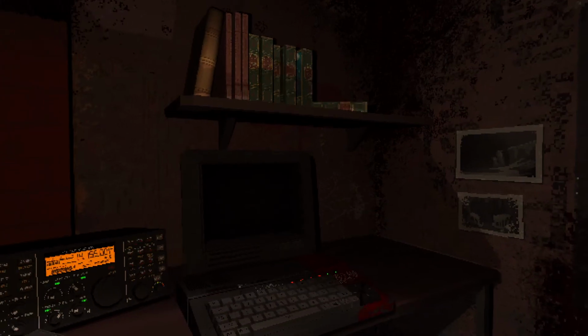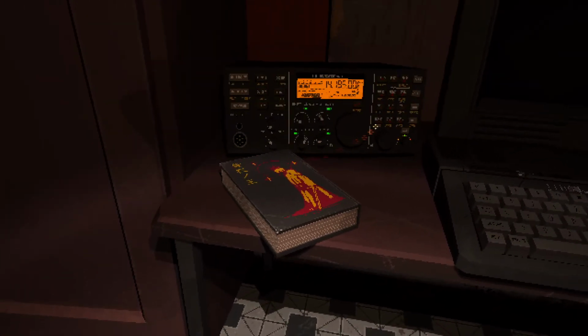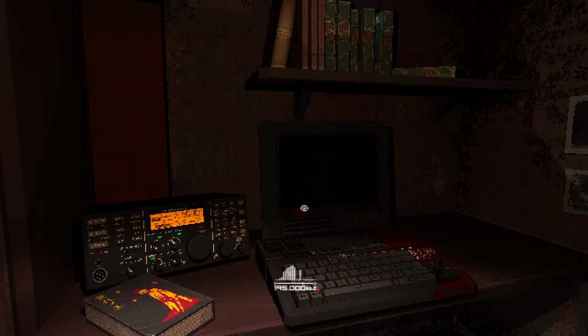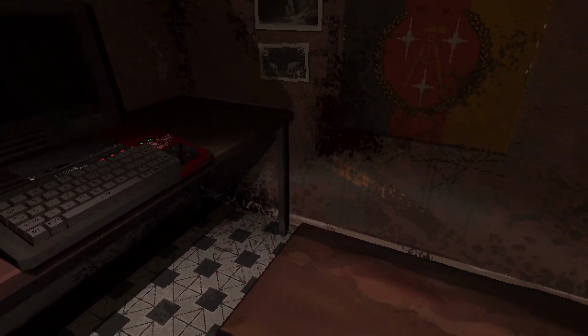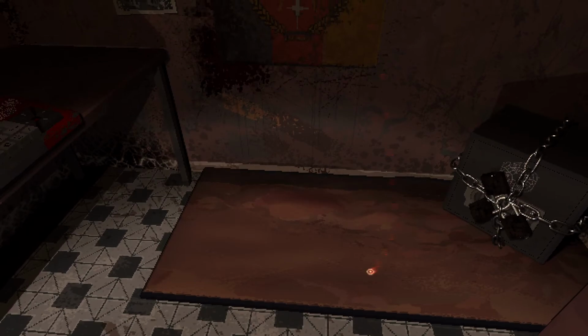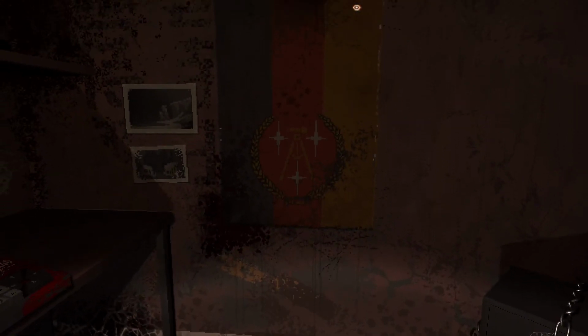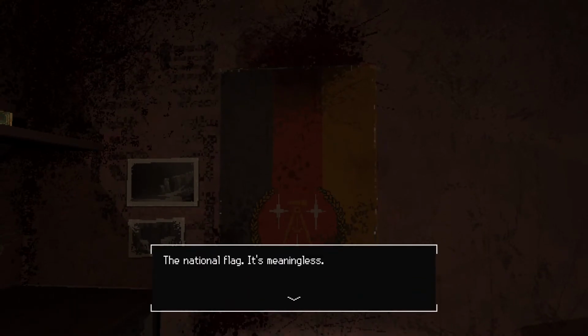The computer screen is blank. So I think this is trying to say 195. Yeah. I mean, not that it matters. Let's go and tune into that and just leave it all. That'll be our ending frequency. Not that it does anything. A dusty bed. Ariane used to sleep here. The national flag. It's meaningless.